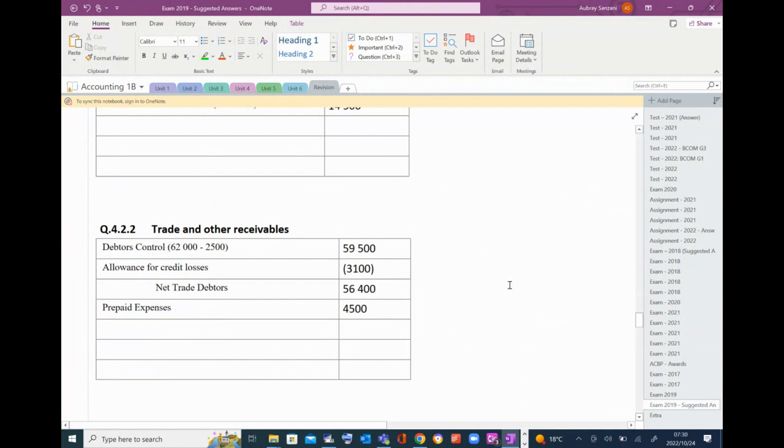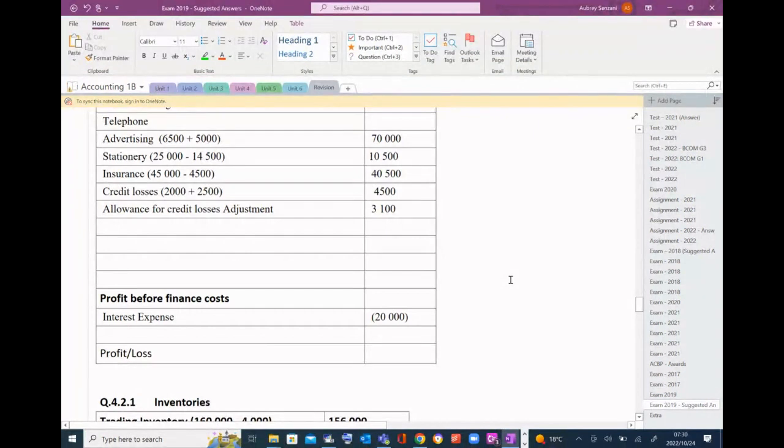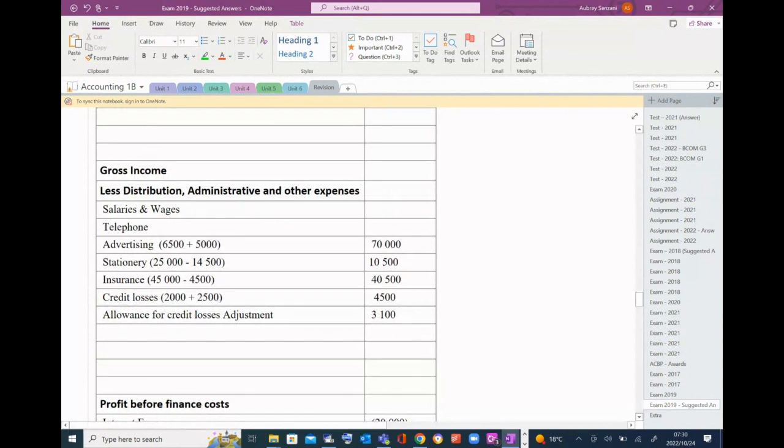We also need to include this in the income statement, because remember, we've got allowance for credit losses and we have the allowance for credit losses adjustment. Here, the adjustment is 2.1. It's an expense, that's why we put it under, if you look here, less distribution and administrative and other expenses. But we also know it can be an income when we are adjusting downwards. So for instance, if our allowance for credit losses previously was set at 3.5 and now we're adjusting downwards to 3.1, it would then become an income. Do you see that? Okay.